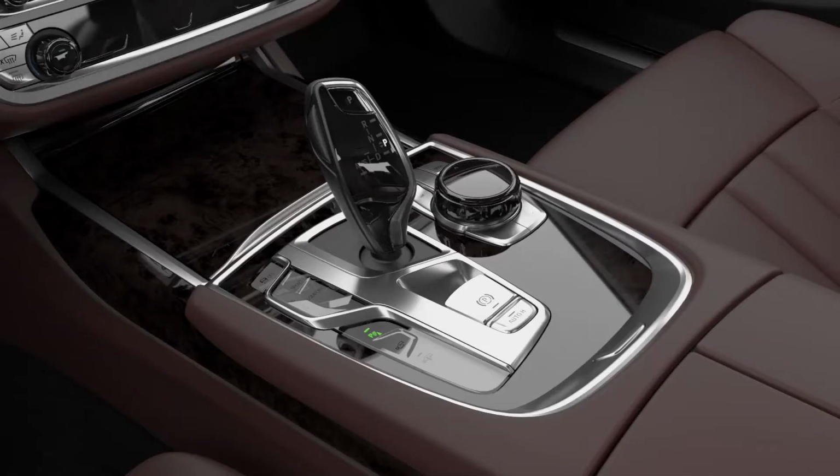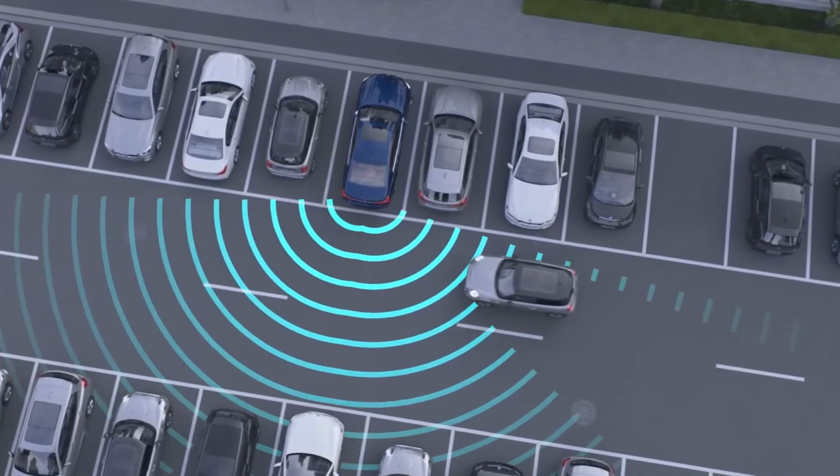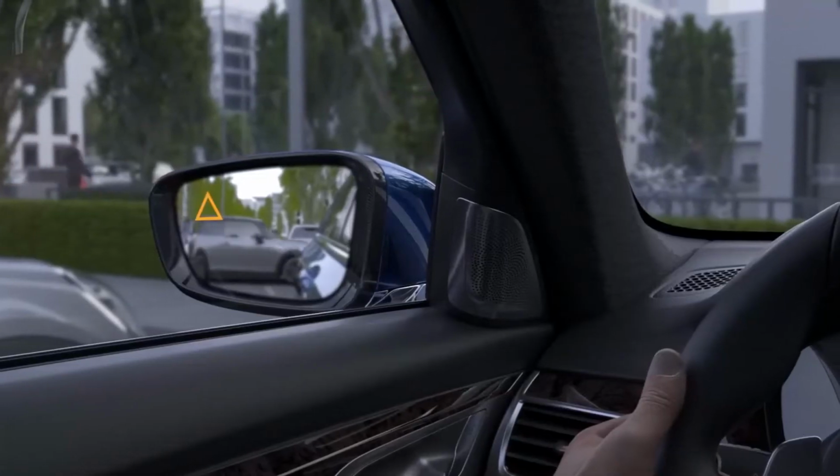When the system is activated, the recognition is switched on automatically as soon as the systems for the parking assistant are active and a gear is engaged. When the sensors recognize crossing vehicles, the system warns in the display, on the control display, and by flashing of the light in the exterior mirror.